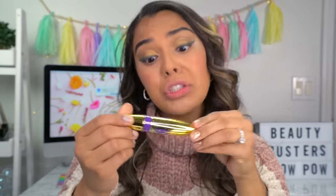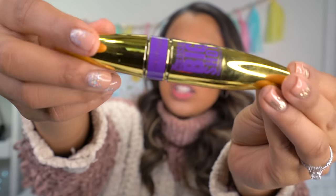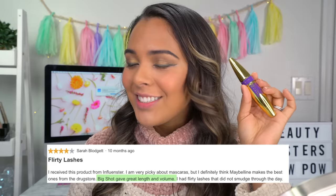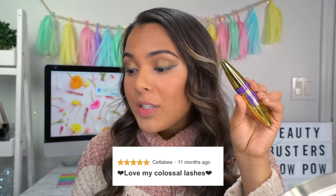Maybe baby. This next product is the Maybelline Big Shot Volume Express The Colossal. This is what it looks like. It kind of looks like a very elegant bullet. This product might be the highest rated product of today. 4.5 with over 3,429 reviews. First one, flirty lashes. Big Shot gave me great volume and length. Love my colossal lashes.